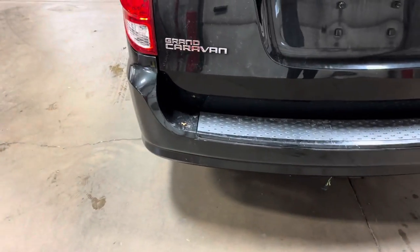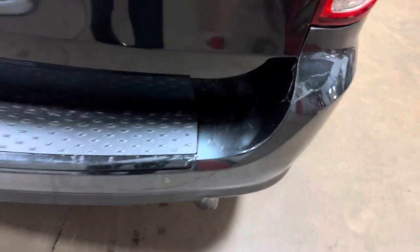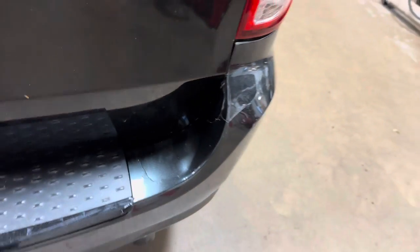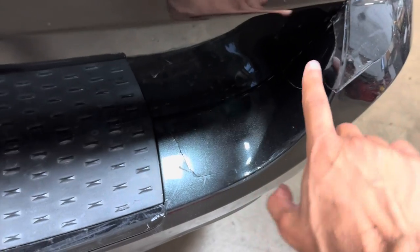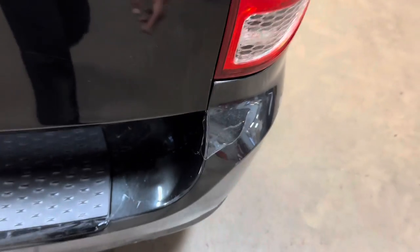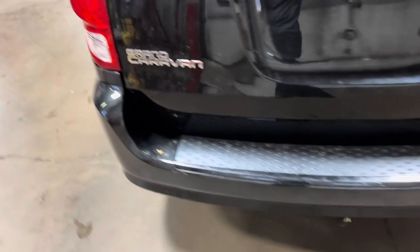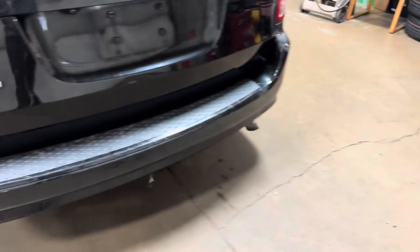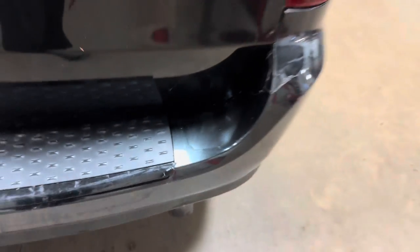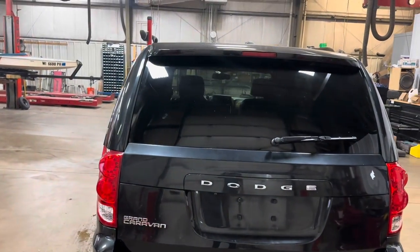Taking a look at the rear bumper cover. This is the same bumper cover that came with the vehicle. Now it does have some minor cracks over here. The bumper cover was removed and these cracks were reinforced with metal staples. So it's actually stronger over here by the cracks, just because they have metal reinforcements in the back, than a traditional plastic bumper would be. But as you can see, there are imperfections over here. There is a little bit of cracking right there. That's the rear of the vehicle.